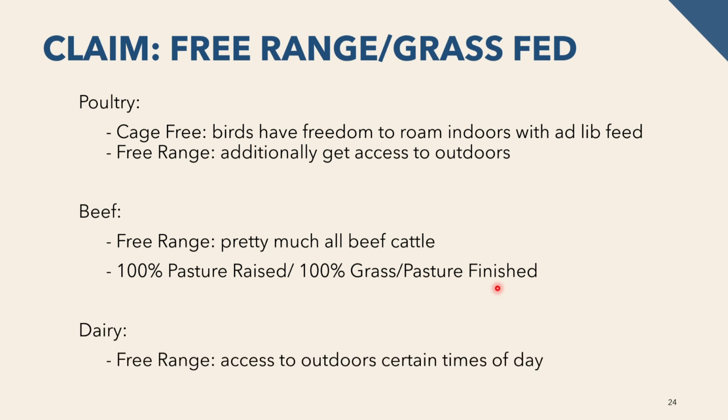And finally, with dairy, to find cows that are free range in terms of milk, cheese, and other products, this is a little bit harder because dairy cows need to be milked twice a day and they need a much higher energy-rich diet. So they ought to be eating stuff constantly. You can find some companies that allow them access to outdoors certain times of day, but this is a little bit harder to find.